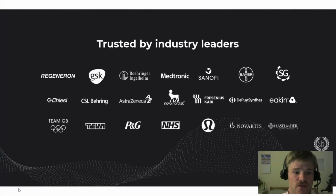We've been trusted for over 20 years by some of the world's largest pharmaceutical companies and fast-moving consumer goods companies. And our claim to fame is Crux designed the 2012 Team GB cycling helmet. So that's why that logo is on there in the bottom left.